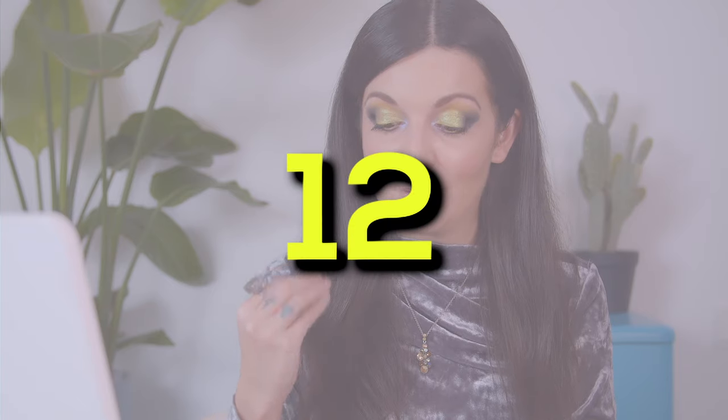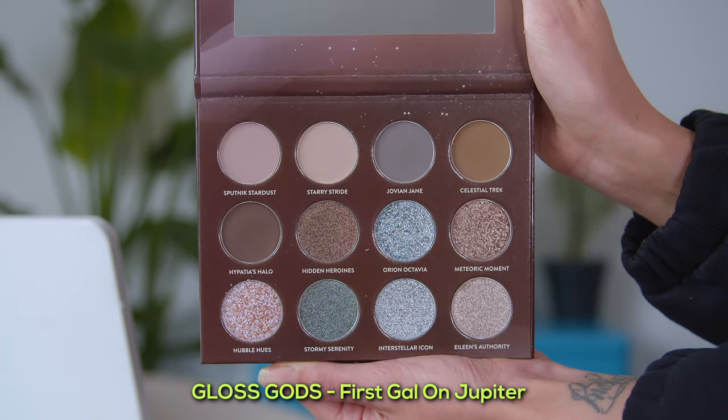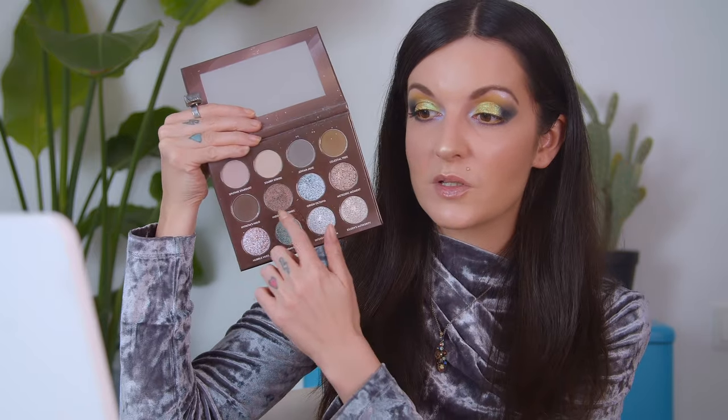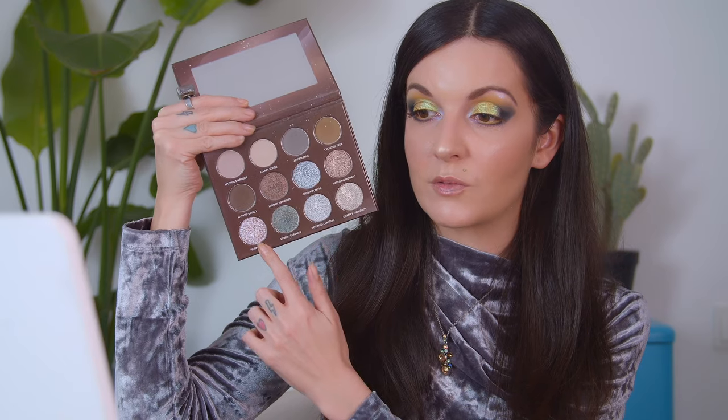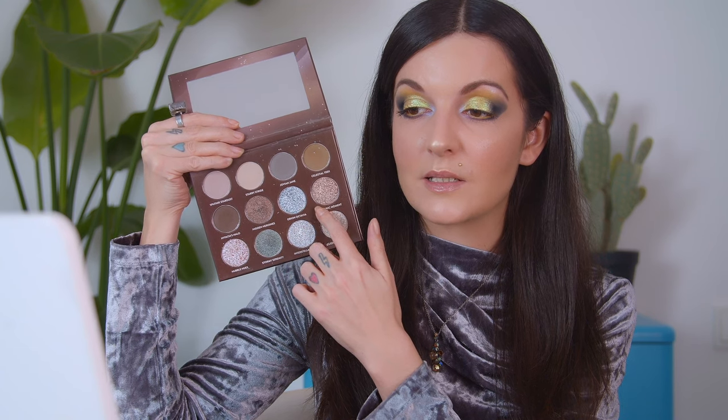And number 12, this is the Gloss Gods First Girl on Jupiter palette. This color story is a cool tones lover's dream, and these shimmers, they are so sparkly, so beautiful. Really, they are beautiful. There's also a duochrome in here. This is also a duochrome. And here we have more of a holographic sort of glitter formula. Now, this one and this one are sort of glitters, but I love them because they have a base.